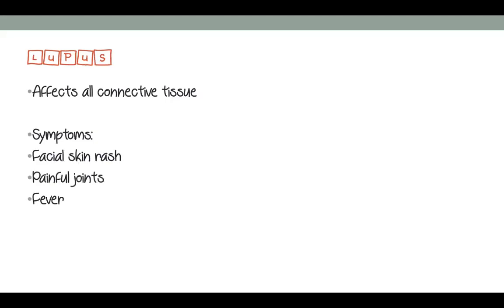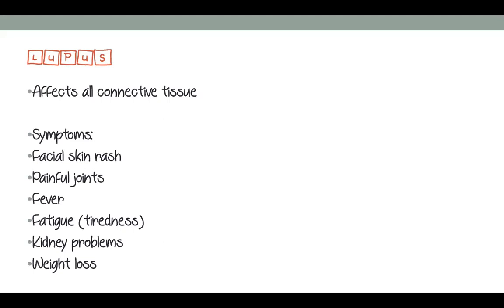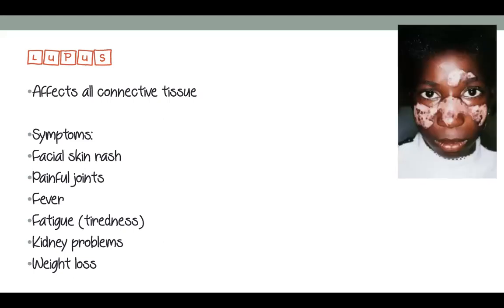So just a quick FYI about these diseases, because you probably have never heard of most of them. Lupus affects your connective tissue. Symptoms are a facial skin rash, painful joints, fever, and fatigue, which is extreme tiredness. And you also have kidney problems and weight loss. This is a classic lupus rash.